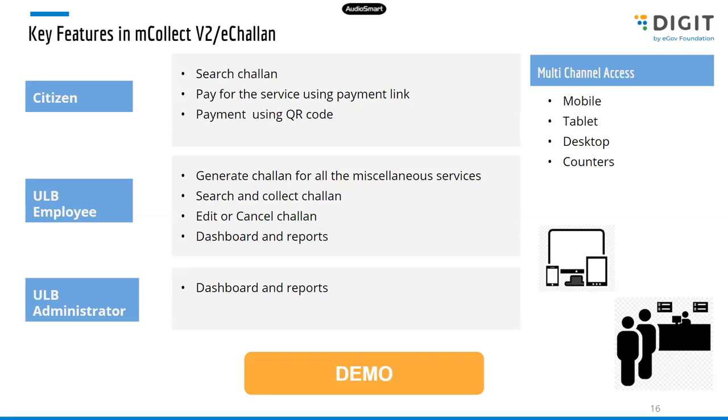So now in the V2 version of mCollect, we have extended the mCollect features to the citizens. Also, we have provided the edit and cancel challan facility. Some of the key features of mChallan are now available for the citizen. They can search their challan. Once a challan is generated, it will trigger a notification to the citizen. With the challan number, the citizen can log in onto the Digit platform and search their challan using their mobile number or the challan number.